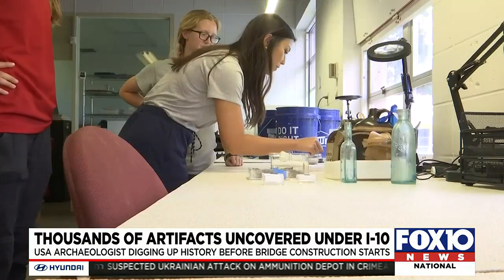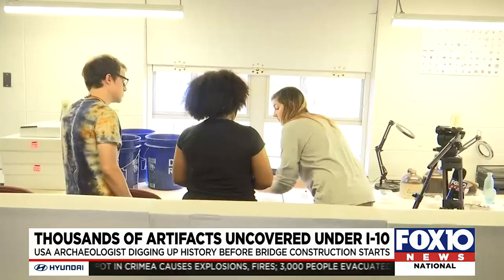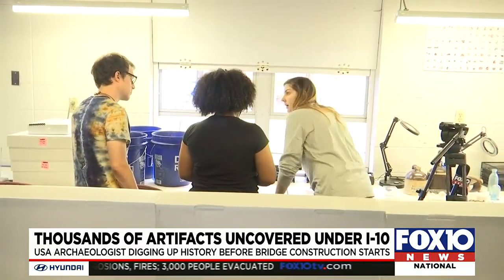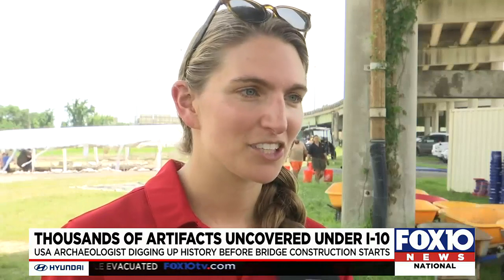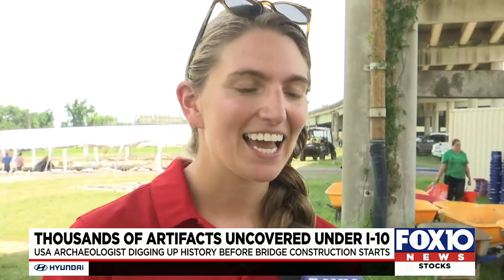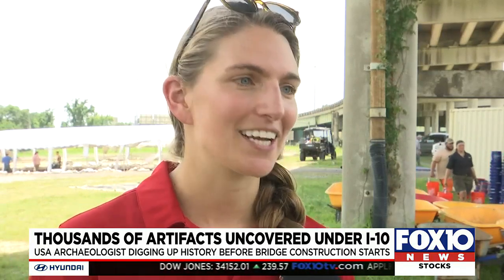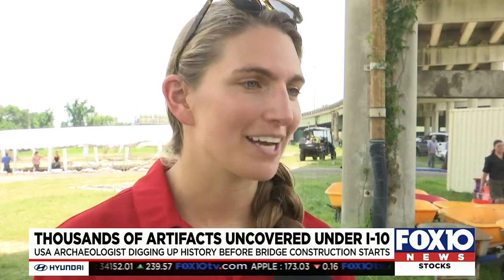Are these also colonial? And it reveals more than what any book could about Mobile's history. A lot of times in the history books, people might not have contributed based on their gender, or their class, or their race, or ethnicity. And so with archaeology, we really get to add all the perspectives into history. So we get to look at people that might not have been included originally.